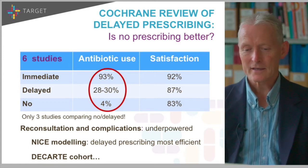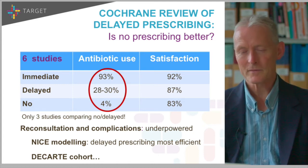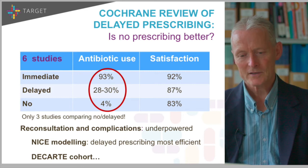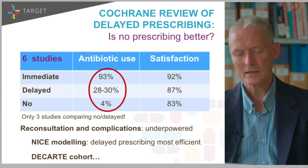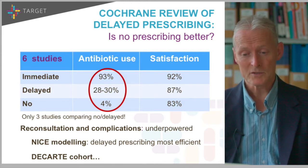And as you can see, with immediate prescribing, lots of people end up using their antibiotics. They may not use all of them and keep some of them at home, but most of them will start using them anyway. Delayed prescription, they found around 28 to 30% will use their antibiotic. And certainly the most recent study that we did, the PIPS study, just over 30%, I would say, early to middle 30s will use them, which is fine.